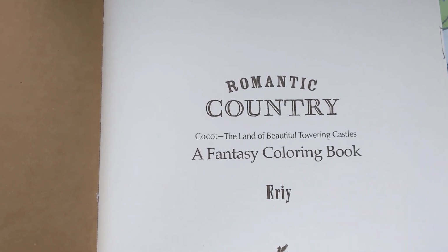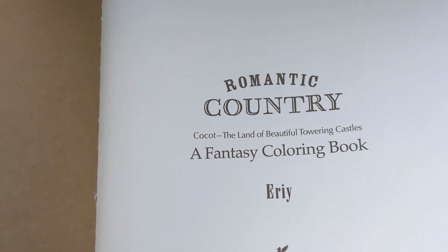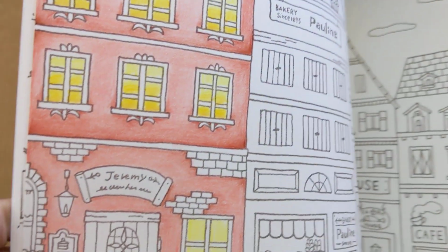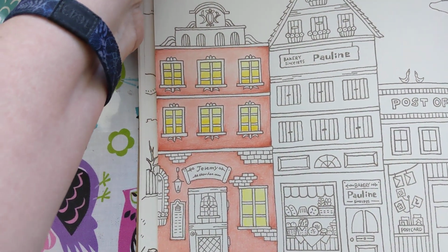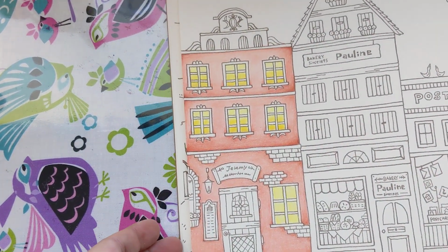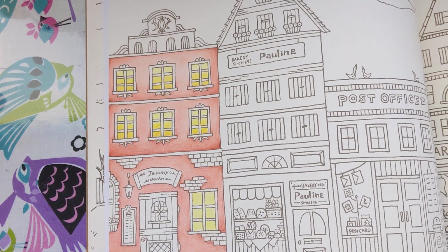So I am in Romantic Country, and this is book one. It just came in the mail the other day. But for you that are in Coloring Books Keep It Clean on Facebook, it's an all women's group. There are monthly challenges. You're getting a peek into what our next challenge is.